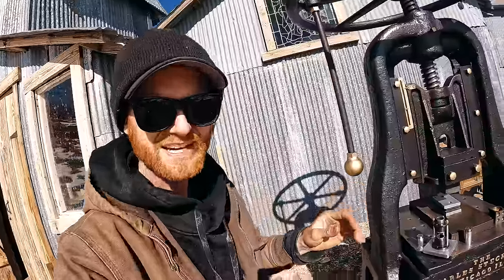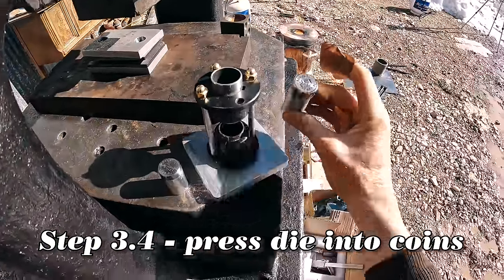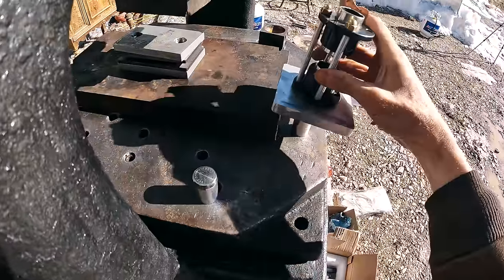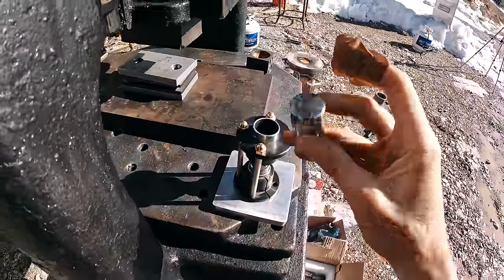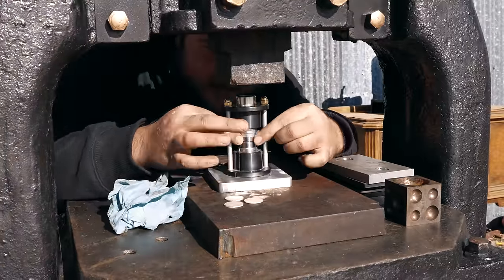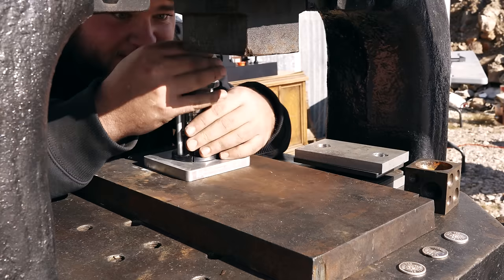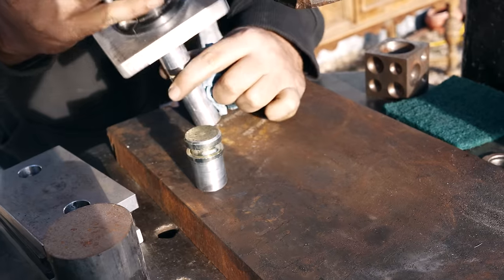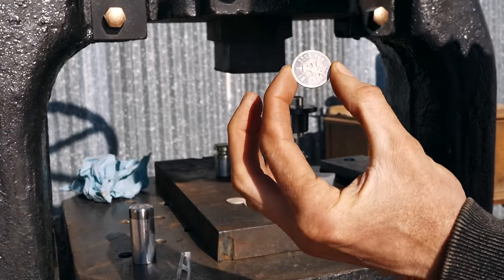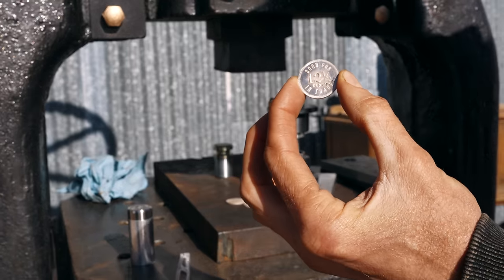All right, now that we have the blanks, these are the dies. So this is the bottom. This is the top. So this can go on the bottom like so. This will go on the top like so. This will make a coin. All right. It's one. There's one. 100 more. It should be 100 more. Pure Cerro Gordo coin.